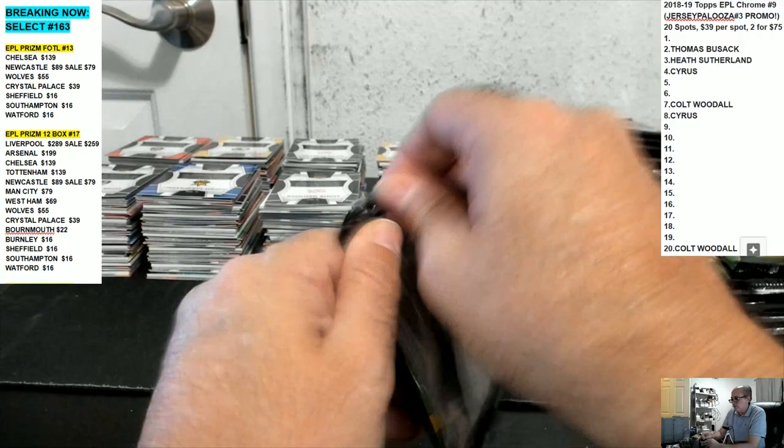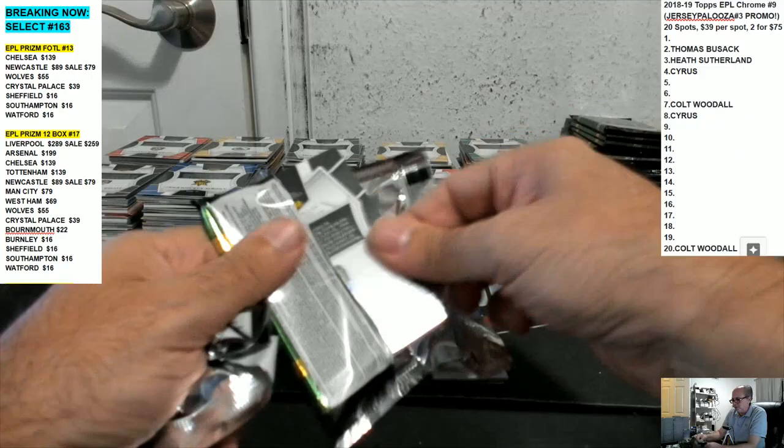I think that's my last Chrome case. So after that, at least that's my last EPL Chrome. I think I have a Champions League Chrome still available.